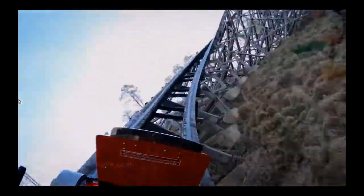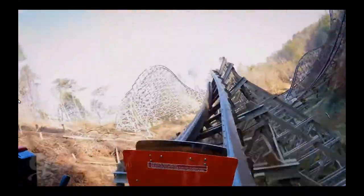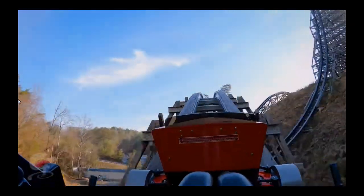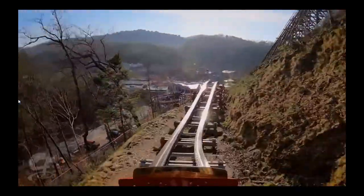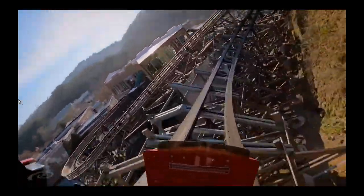You get probably the same level of airtime. It's ejector for both, but I feel like the first one's slightly stronger actually, because you get a lot more laterals, whereas the second one kind of just feels like a normal outer bank that really doesn't throw you to the side all that much. But this first one definitely tries to toss you into the hillside, which is really cool.